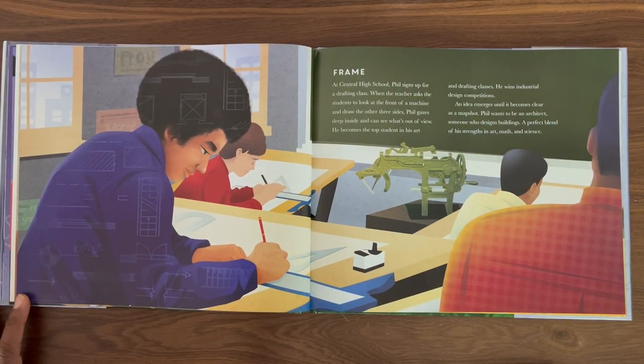Frame. At Central High School, Phil signs up for a drafting class. When the teacher asks the students to look at the front of a machine and draw the other three sides, Phil gazes deep inside and can see what's out of view. He becomes the top student in his art and drafting classes. He wins industrial design competitions. An idea emerges until it becomes clear as a snapshot. Phil wants to be an architect, someone who designs buildings, a perfect blend of his strengths in art, math, and science.